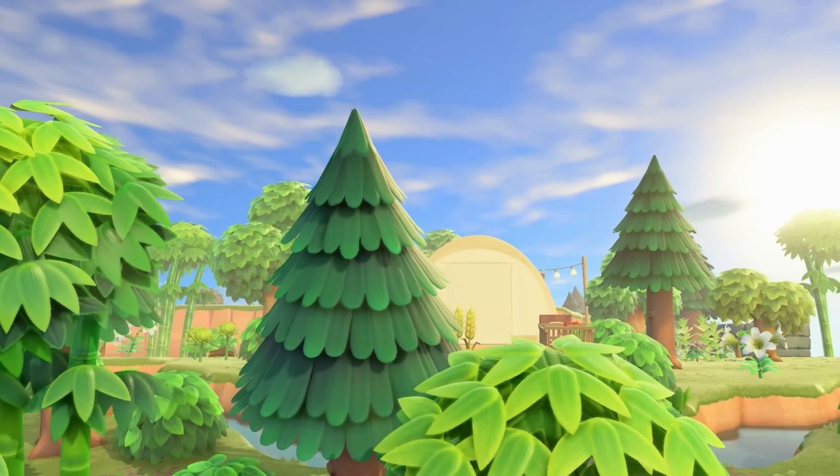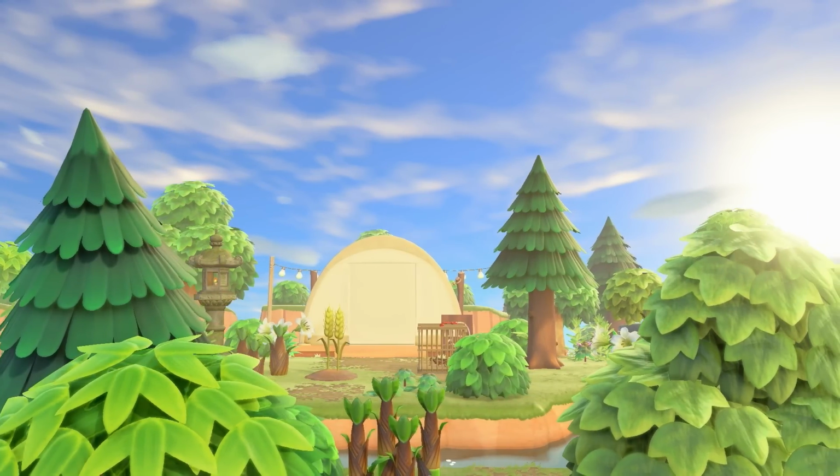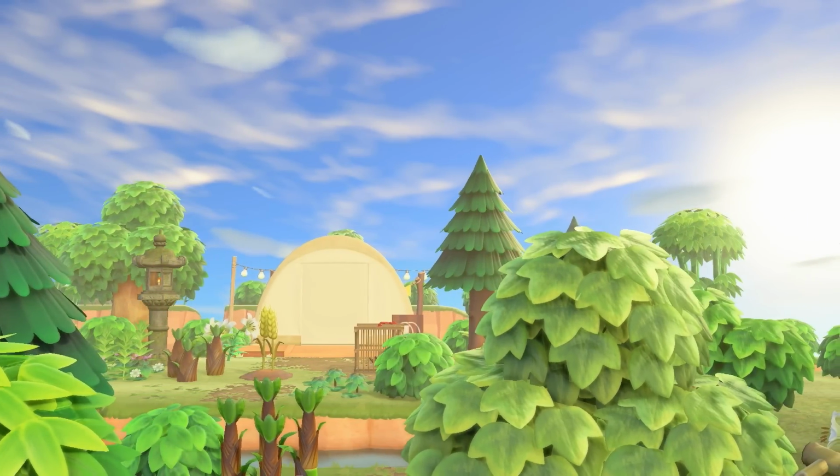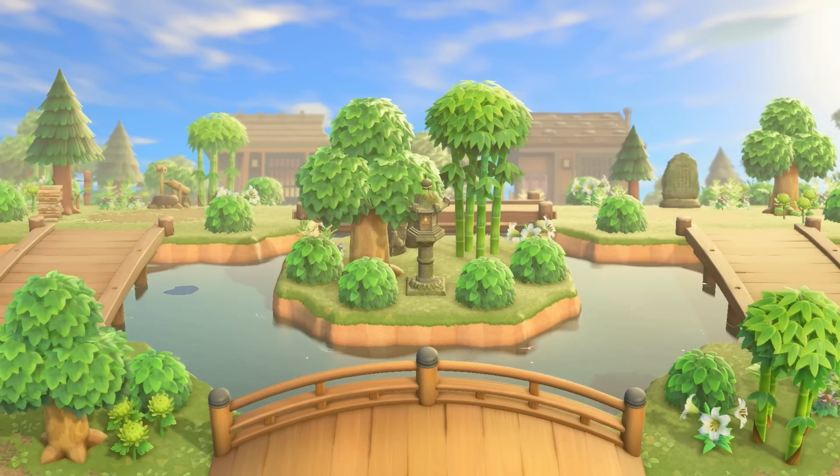Today, we are taking a journey into the heart of a serene, overgrown Japanese forest. You can experience the tranquility of these ancient woods, inviting you to immerse yourself in a peaceful retreat among natural beauty.